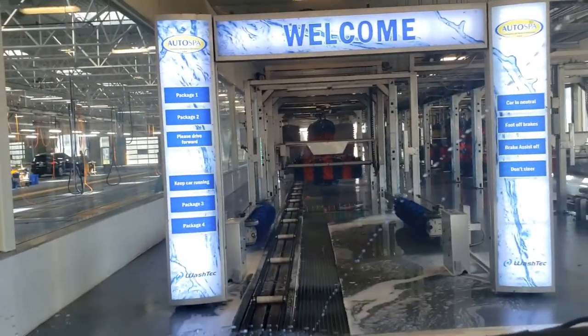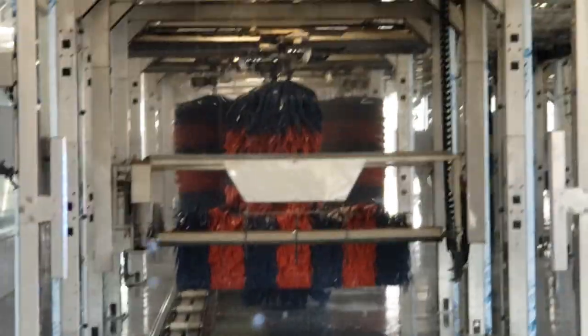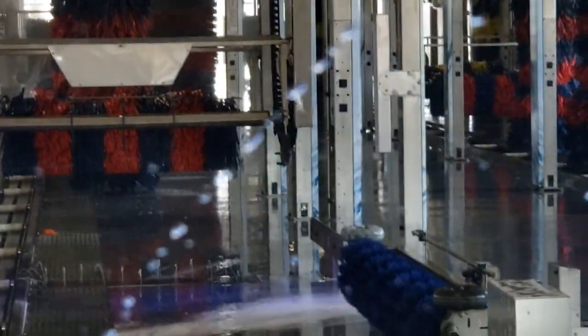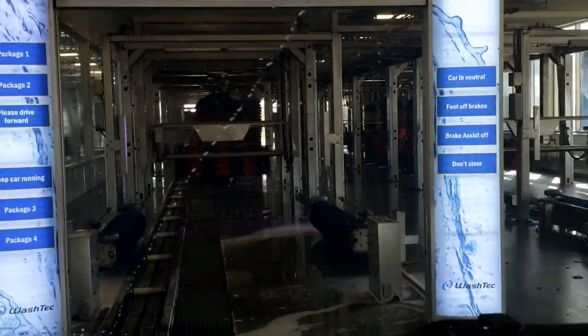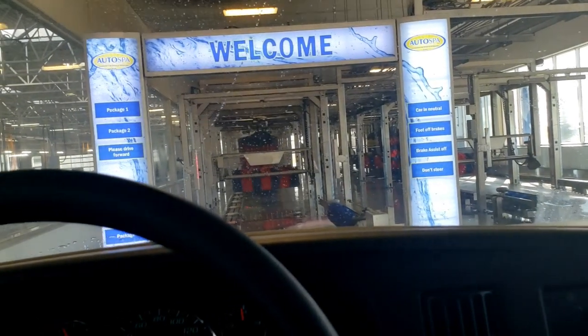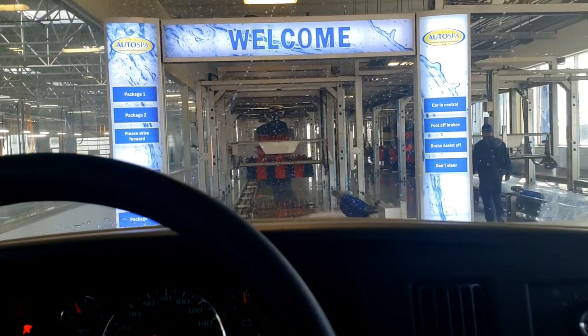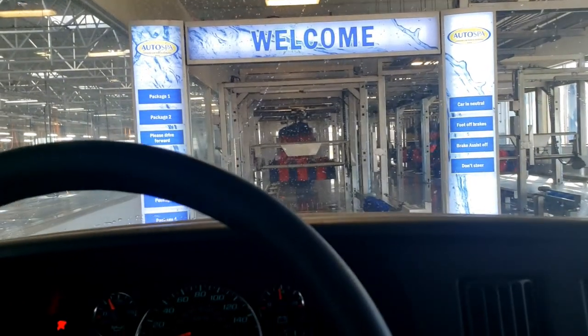Very cool. You can see some of the equipment. Very cool. So we went around with the pressure washer, and I think got a lot of the main stuff off. I have high expectations for what this van's going to look like when we come out the other end.